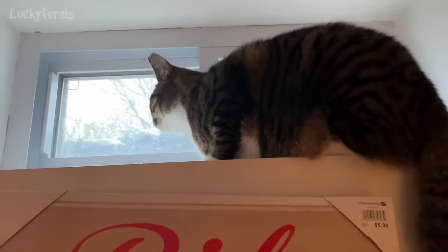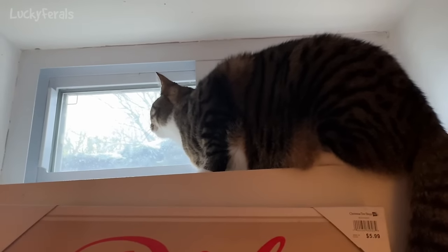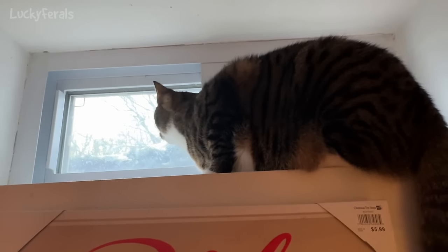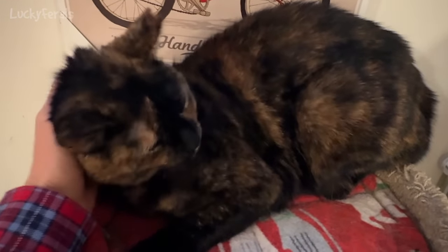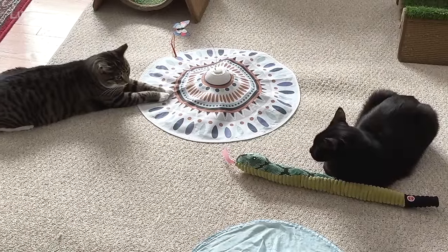I don't know. There's Nancy. She's looking out of the window. So it's supposed to be a little bit warmer today and we're supposed to get some rain. So hopefully all of the ice and the snow will melt. Right, Ziggy? Because we hate ice and snow. We hate it.